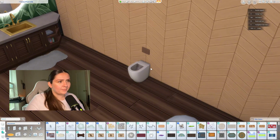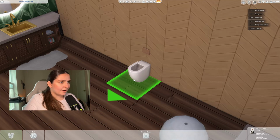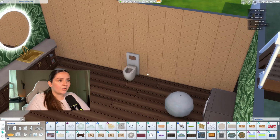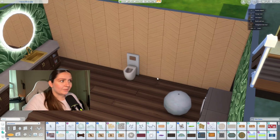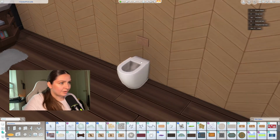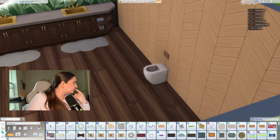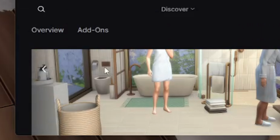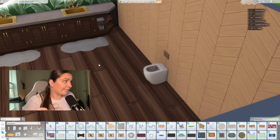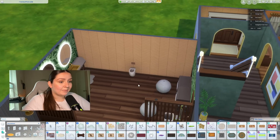Wait, is this how the toilet's supposed to go? Into the wall? It's never once clipped into the wall for me. Is that how it's supposed to go? Because this is how it's always been every time for me. It's always just gone immediately like that. So is that how it's supposed to go, is in the wall? And that's why every sim puts their drink and stuff here, is because that's supposed to be... What? Hold on. Oh my gosh. Look at this photo right here. It is supposed to go on the wall. They must have messed that up, because I swear this is the first time it has ever gone into the wall for me naturally. I'm a little freaked out.